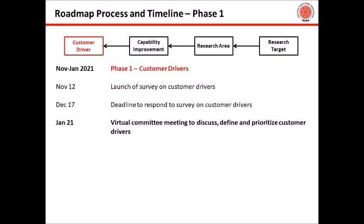On November 12th, we will send everyone a link to a survey on customer drivers. The survey will ask you, for the customer markets that you are familiar with, to rank in importance the customer drivers that were identified in 2019, and to suggest additional customer drivers that may have emerged since that time. We will encourage you to share the survey link with people in your customer markets, as the broader the response to this survey, the more meaningful the resulting data will be.